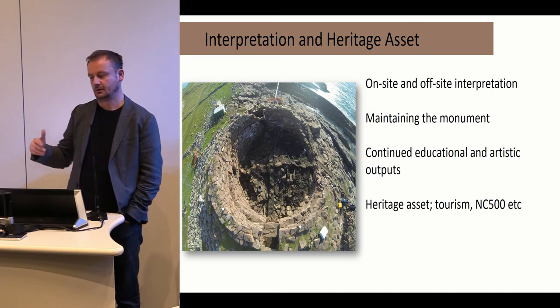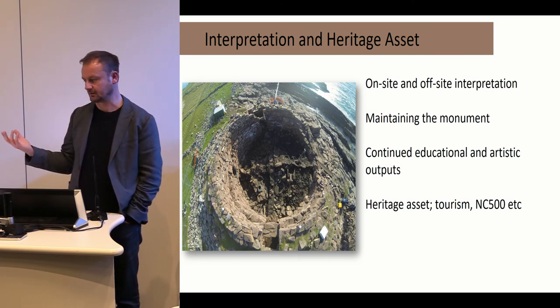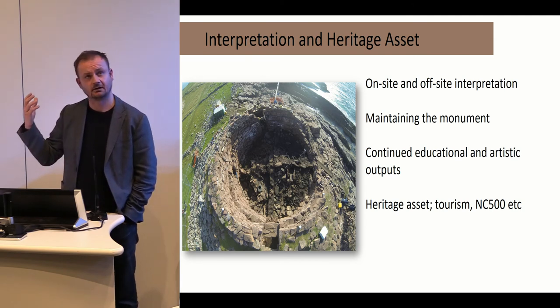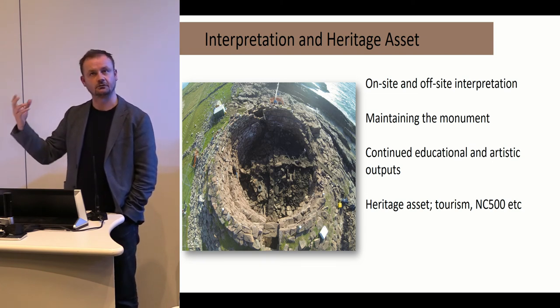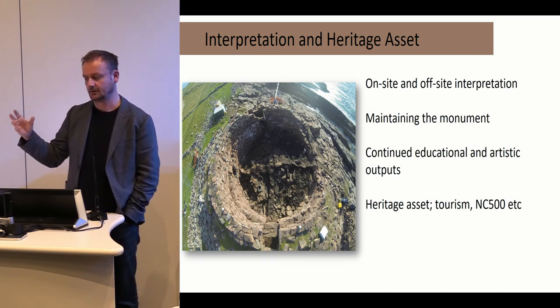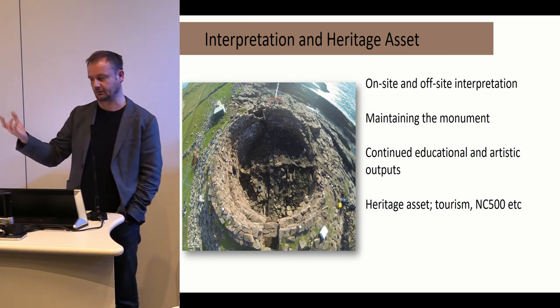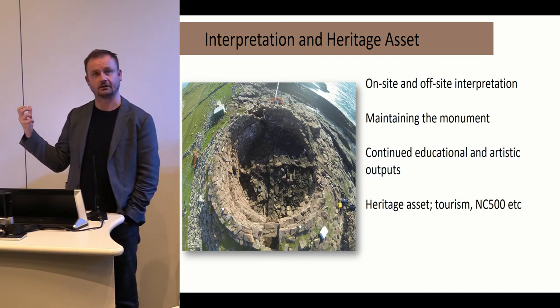Historic Ascent are obviously committed to maintaining this in the future, so there's conservation management plans, maintenance of the monument. There'll be continual educational things. For those who've been to Historic Ascent, it's a massive artistic community. So they're going to use the broch not just as a research opportunity, but stimulus for different art projects. And of course it will, and already has, become a heritage asset.